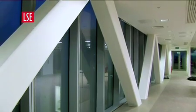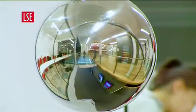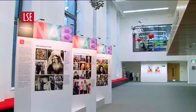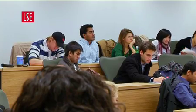In the finished building, one end of all 8 floors hangs from a vast steel truss in the roof. The result is a basement area filled with space and light. It's home to 4 state-of-the-art lecture theatres.